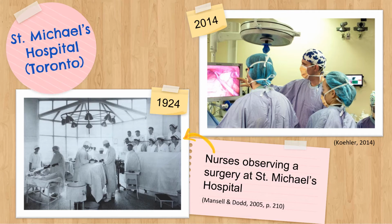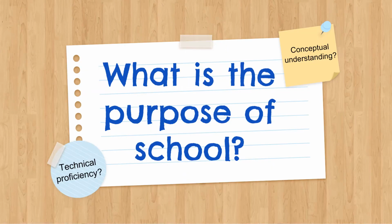By the early 1900s, people were beginning to question what the purpose of school was. Was it about technical proficiency or conceptual understanding? And indeed, what should schooling be about? Should it be about imposing standards of performance or nurturing individual strengths? So we're going to look at a few different ideas that explore these questions.